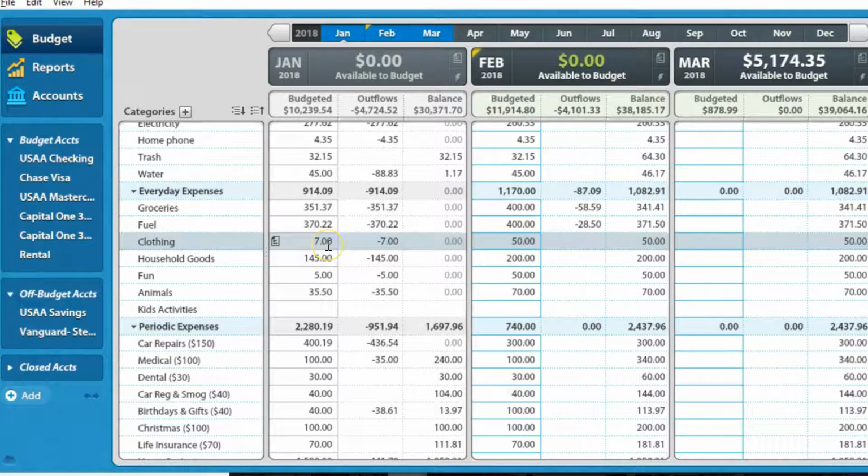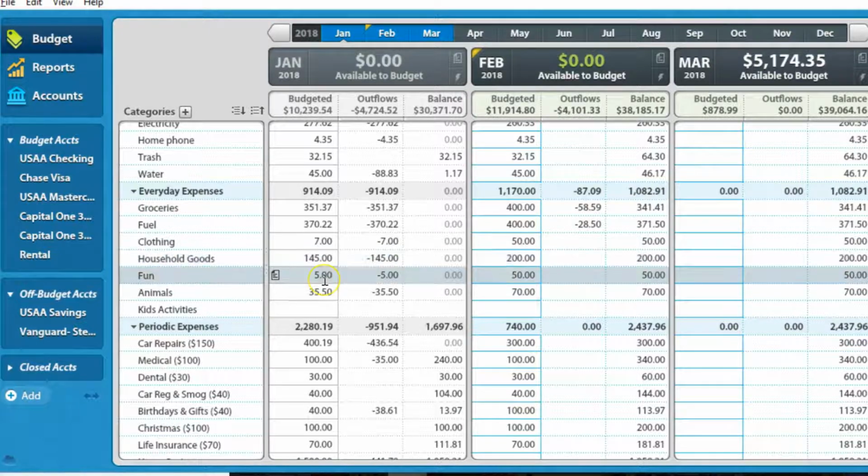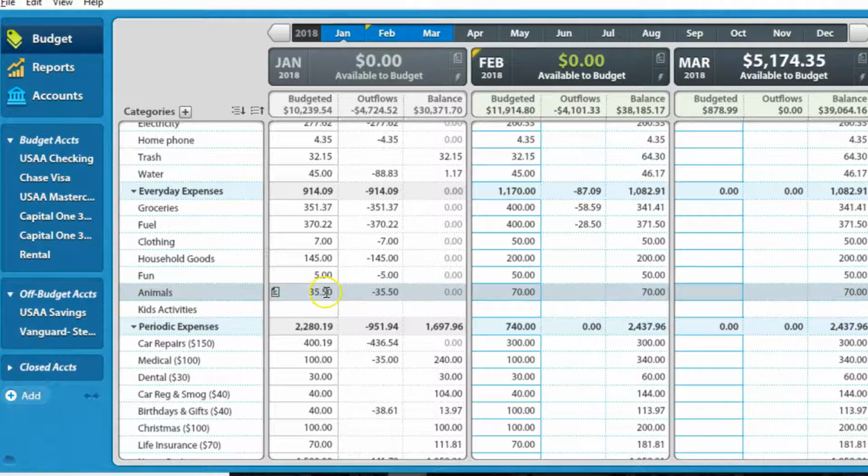Clothing, we got a couple of kids' shoes at the thrift store. Now our grocery budget is just for food. So household goods covers everything for the house that isn't food, like trash bags, sandwich bags, toilet paper, soap, shampoo, all of those sorts of things are in household goods. Fun, this was a toll bridge on our way to a free fun event. Animals, we got 3 40-pound bags of chicken feed. No special kids activities this month.